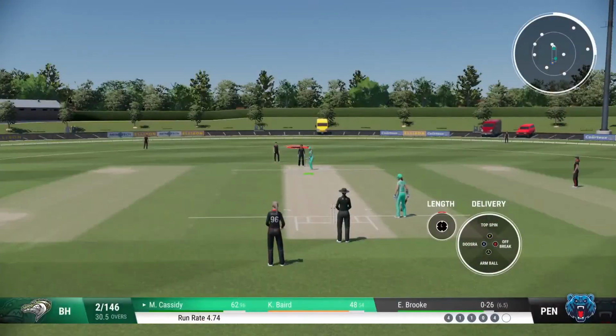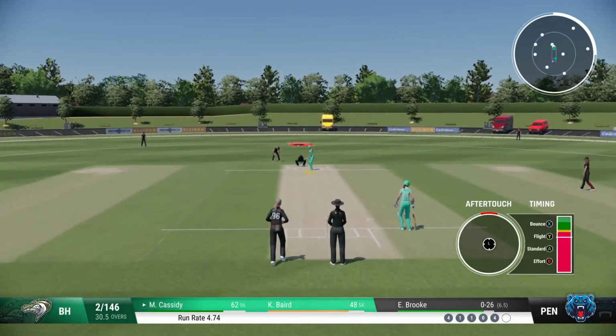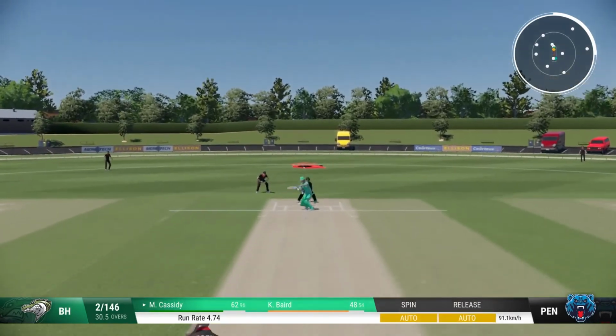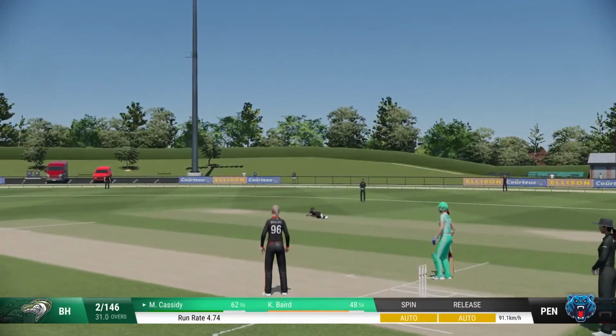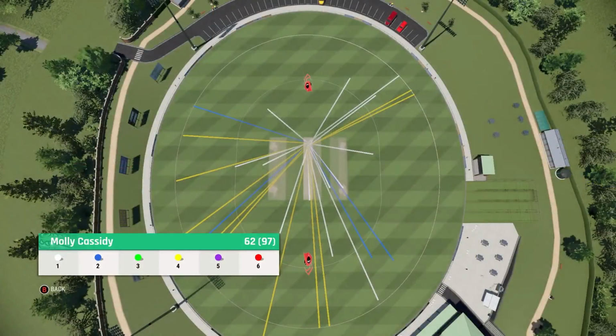Getting nicely settled at the crease now. Would have been very happy with that last shot. Ten off the over so far. Thought it got past them, but a fantastic dive to cut it off. Two for 146. That's the end of a very good over.